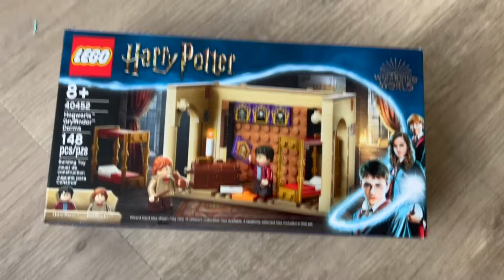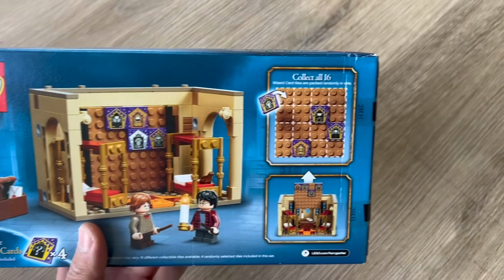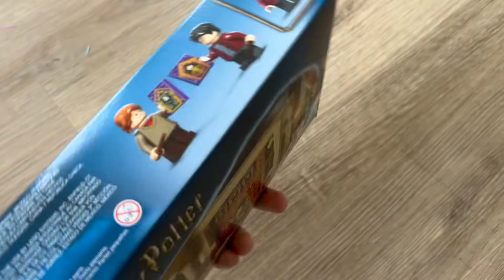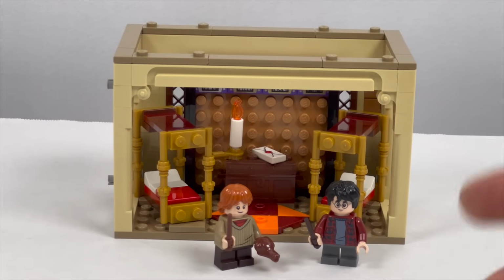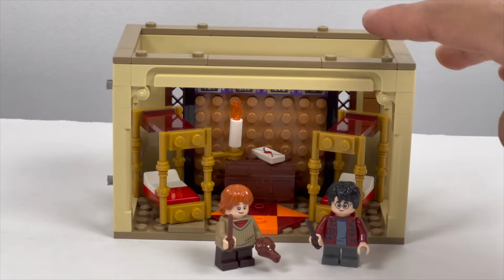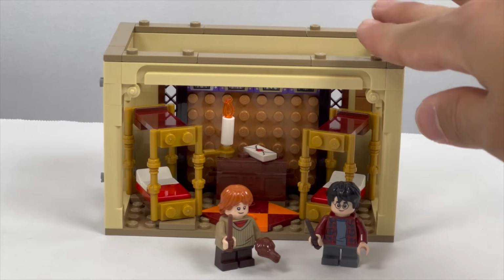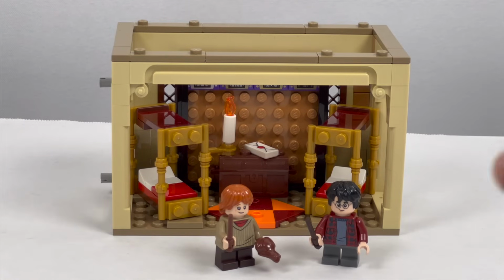Now I am kind of annoyed at this set because this was a free gift if you spent a certain amount of money on Harry Potter. I think it was around $100 or something like that, some high amount of money on LEGO Harry Potter, but they introduced the free gift during a time period where no new LEGO Harry Potter sets had been released for a while. So the thing about me is that I typically tend to purchase all of my LEGO immediately on day one when they come out. So that's why it's kind of annoying when LEGO does free gifts like this, which are specifically meant to get people to spend more on LEGO Harry Potter, when they don't have a new Harry Potter set to coincide with it. Now, I can't complain too much.